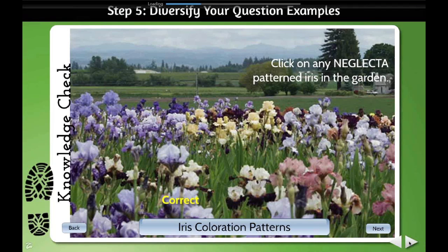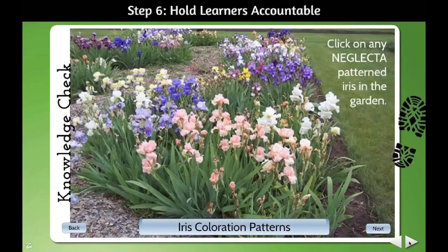Now, step 6 is hold the learner accountable. What I mean by that is don't let the learner off the hook. So often, learners realize that it doesn't make much difference whether I get the questions right or wrong. They're going to either tell me the answer and move ahead, and I'll be fine. And if that's the lesson that I learned, I don't really have any reason to pay that close attention.